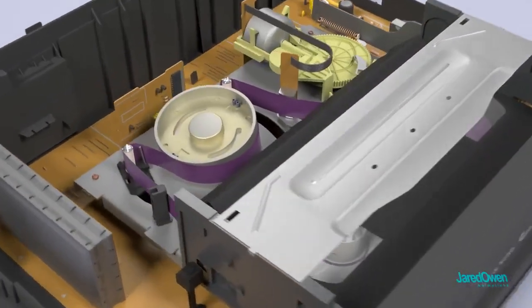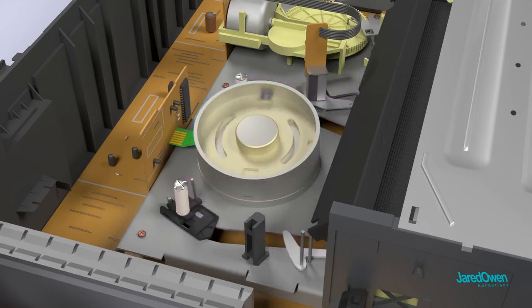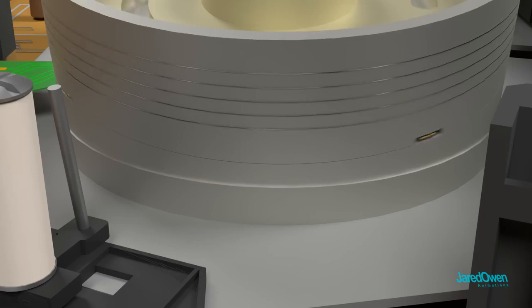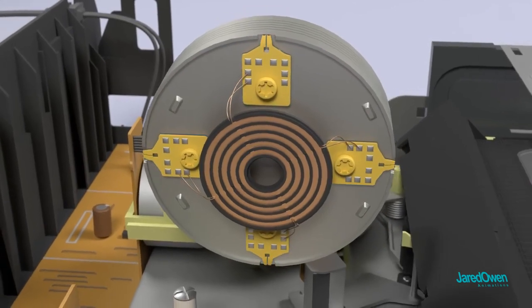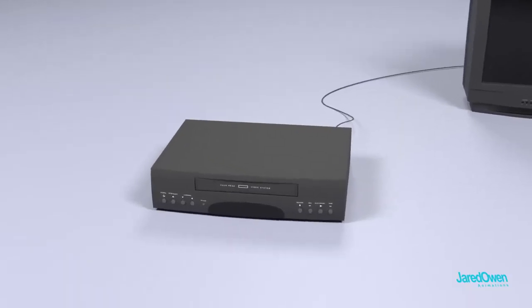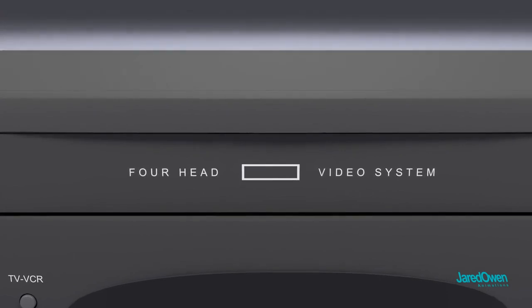Let's talk more specifically about the drum and how you read and write information to the magnetic tape. On the side, you'll see several small holes. These are the heads that can read or write the information. Some machines only have 2 of these, but higher quality machines will have up to 6 heads. Sometimes the front of your VCR will actually tell you how many heads are in the drum.